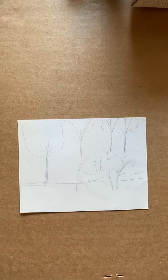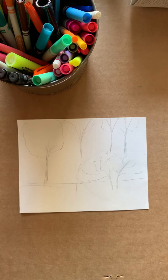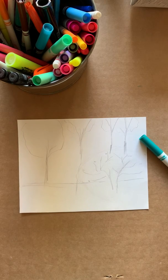But I'm going to show you something else that you can do if you've got some markers at home. Now, heads up, permanent markers will not work. If you've got regular Crayola markers, that's going to work just fine. If you have the Mr. Sketch markers or Rose Art or Prismacolors, any of those regular markers are going to work. But the Sharpies are the ones that do not work.